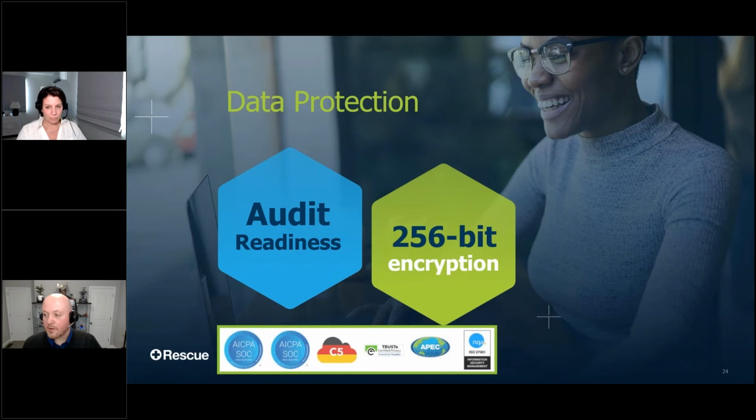You can see the kind of audits that we've gone through for our processes and procedures, and we will freely provide those upon request. The industry standard, which I think is widely accepted as uncrackable, is 256-bit encryption for all of your customer data and the remote stream, and we pride ourselves on that level of security.